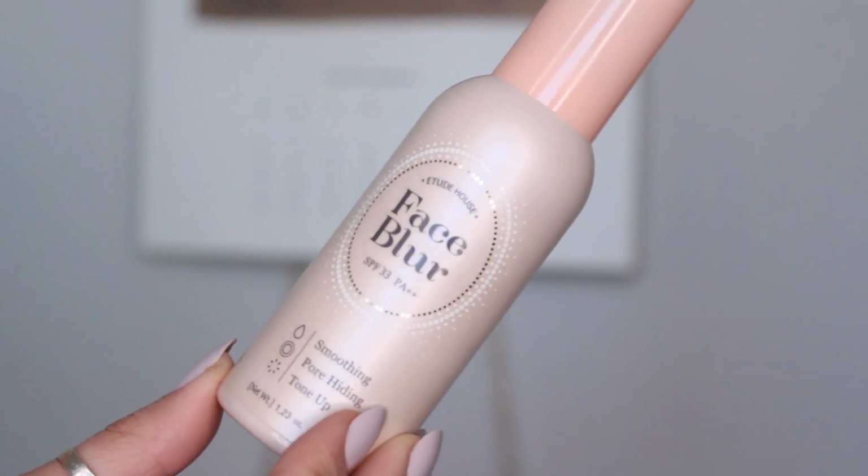This is what it looks like. Has a cute little pump. Oh, so it does have color. It's kind of like an off-white pinkish shade. It smells like, what does this smell like? Like baby lotion? Baby lotion and sunscreen. That is what it smells like.